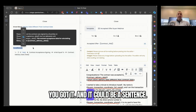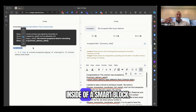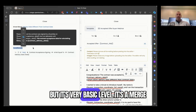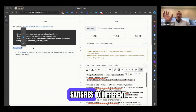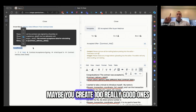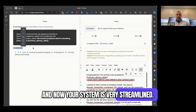You got it. And it could be a sentence, it could be a paragraph, it could have bullet points, it could have another smart block inside of a smart block. We won't go into all of the things that you can do with it, but at its very basic level, it's a merge field with a condition on it. So that way you can build one email that satisfies 10 different scenarios of that email. Instead of having to create 500 email templates, maybe you create 100 really good ones with smart blocks in them. And now your system is very streamlined.